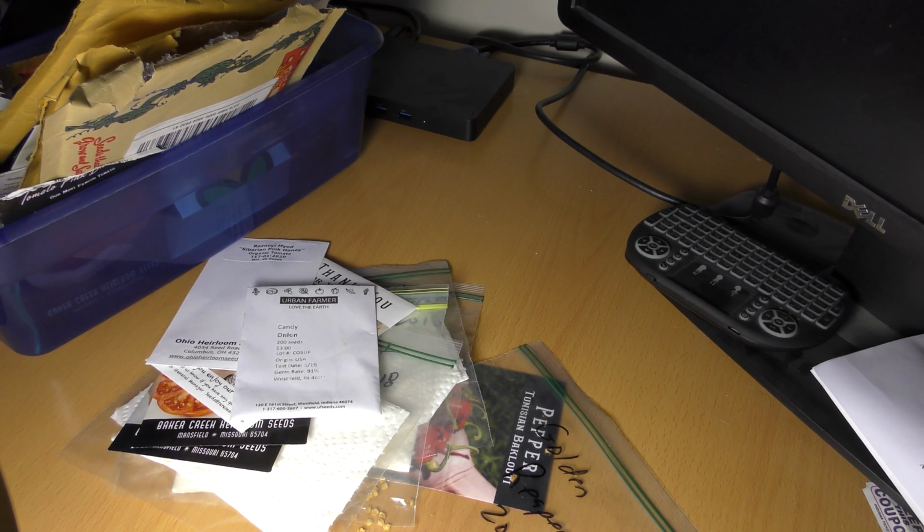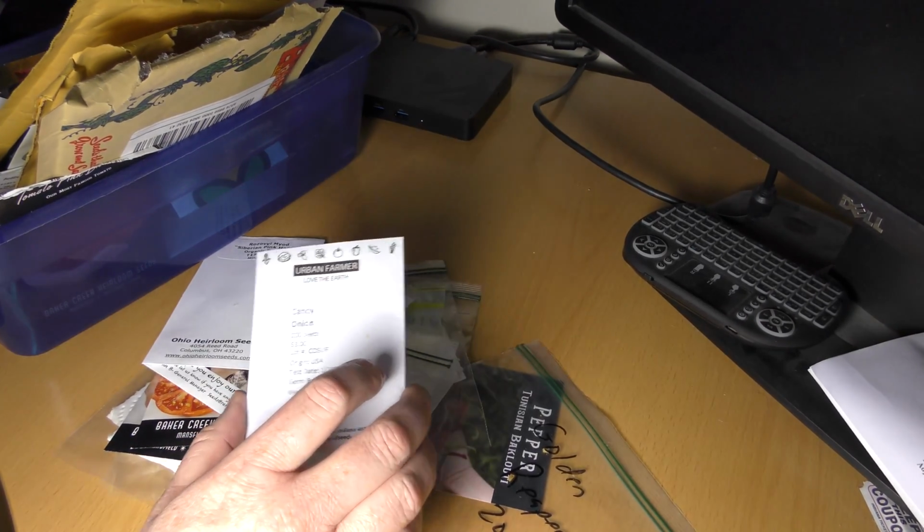It's early March. Time to get out some seeds and think about planting that garden. So let's go through what I think we're going to plant this year, whether it be out in the back garden or in some pots on the front. Let's go through these things. Got quite a pile here.